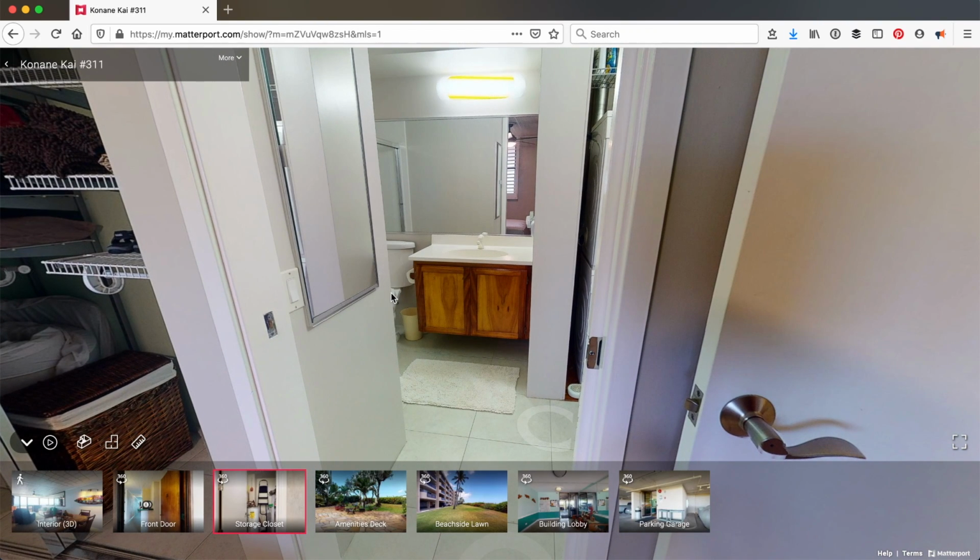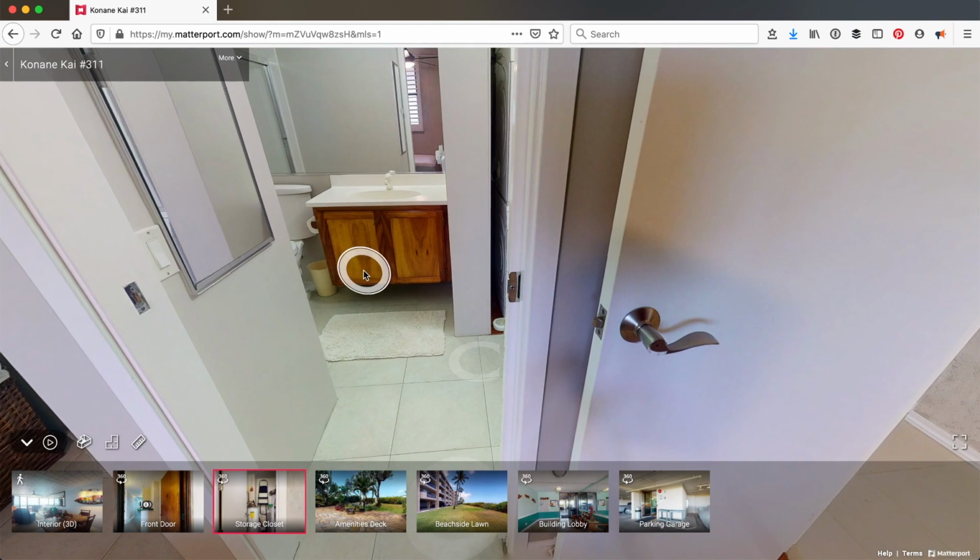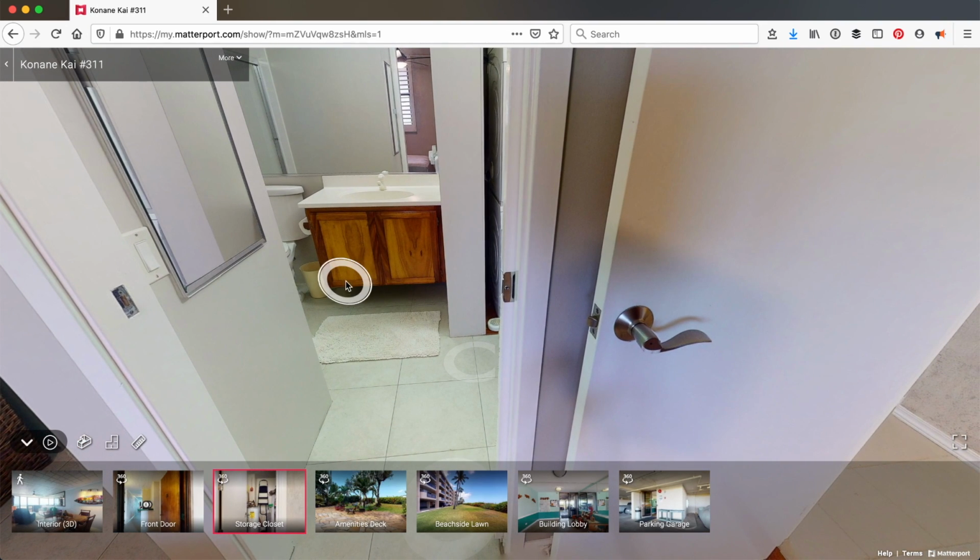Because this has its own ensuite bath, this would be a perfect guest suite. And it's not your normal 2-bedroom, 2-bath layout that you'll see in a lot of other condos here in Hawaii, just because it does have the attached bath. Usually the second bathroom would be in the hallway. This is a really nice feature, and it makes it a really nice enclosed guest suite.